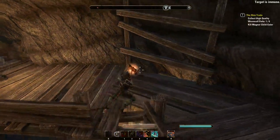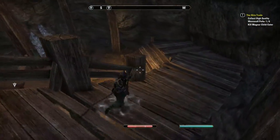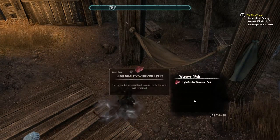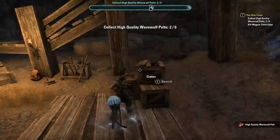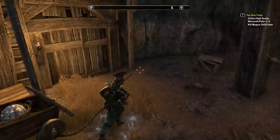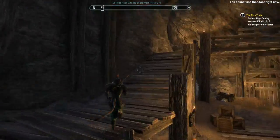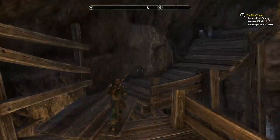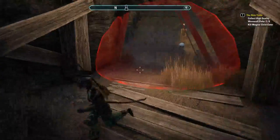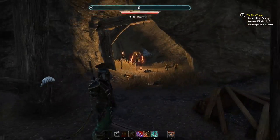Transform. She got it. Oh. Down the options pretty much to only one way, which is this way. Oh. Let's do this.